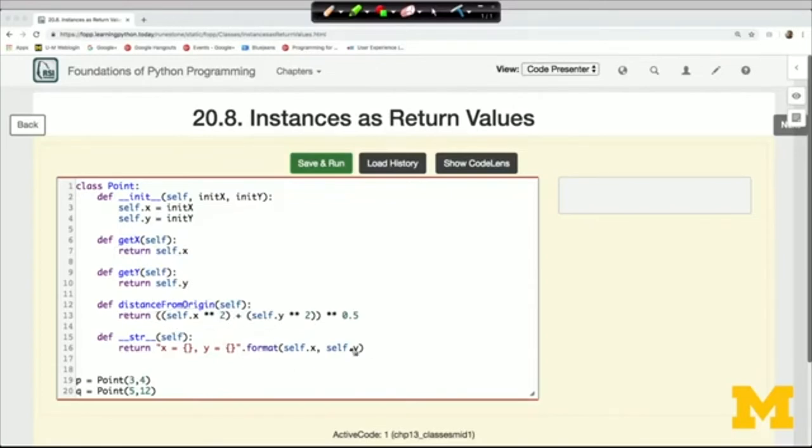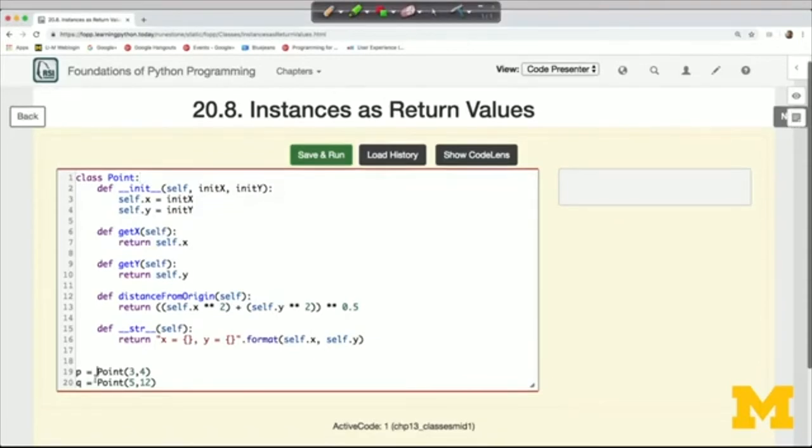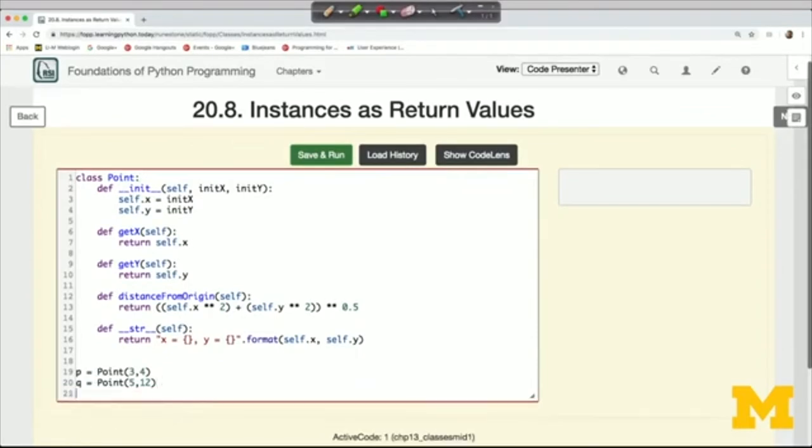origin. Now, suppose that we wanted to define a new method here. Suppose that we wanted the ability to accept two points and return a new point that was halfway between the two. So, for example, here I have point P and I have point Q. And let's say that we wanted a function that would return a new point that was halfway between point P and point Q. And let's call that function halfway, and let's make it a method on every point.